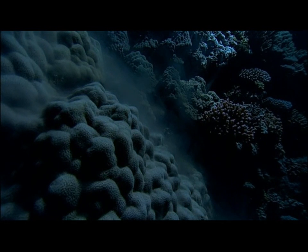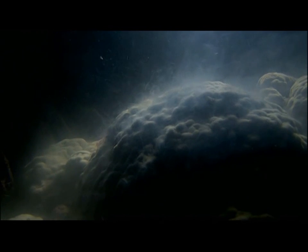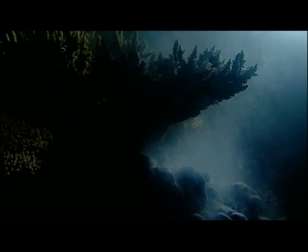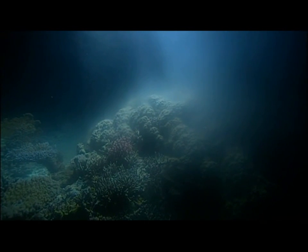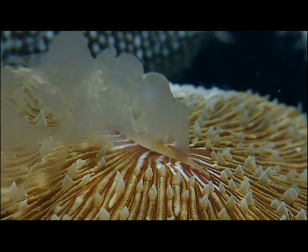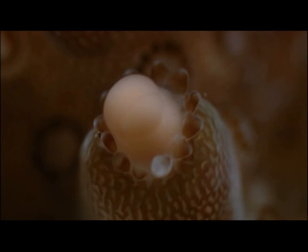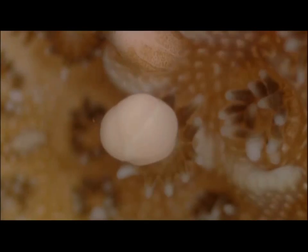Some corals are male and release clouds of sperm. Nearby, a female will be releasing eggs. Other species of coral are both male and female. These release packages of eggs already pre-wrapped in sperm.